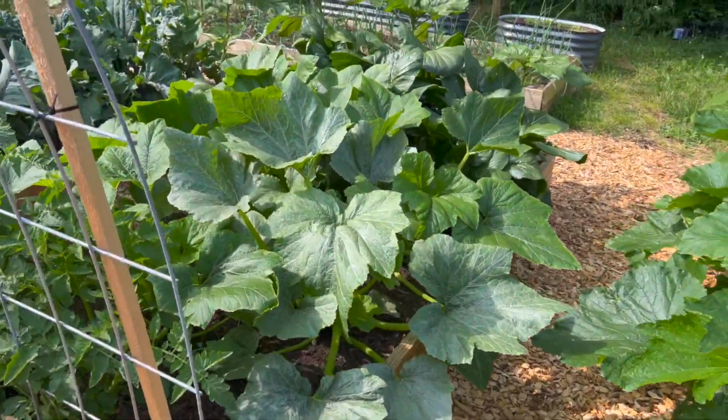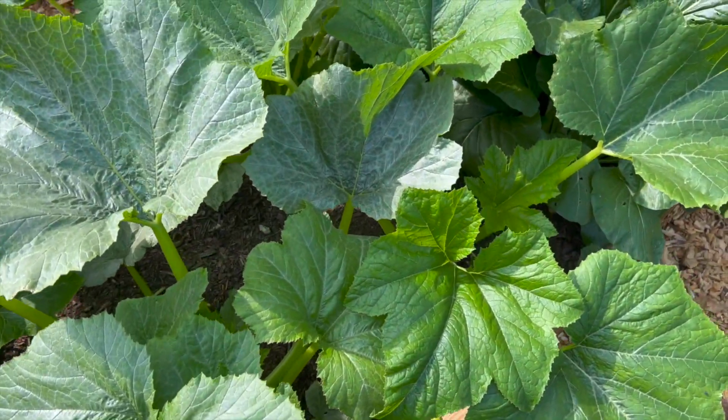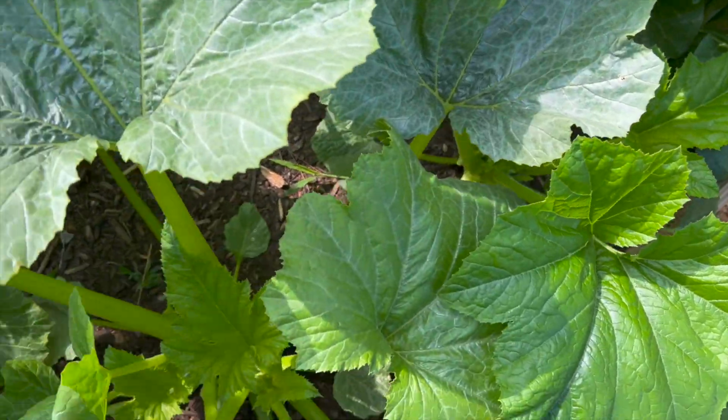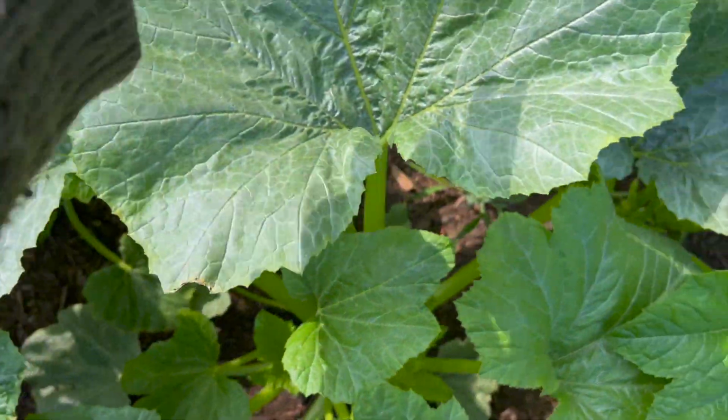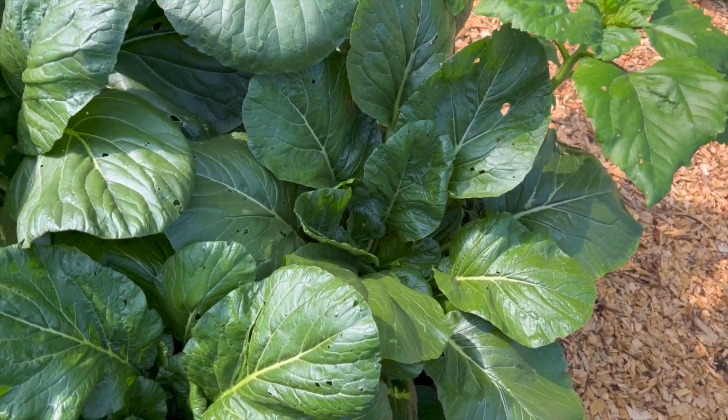Over here on this side, we have more squash. We grow a lot of squash. It's one of the most popular things we grow with our customers locally. So we grow a lot of it. And then let me show you what's happening here.